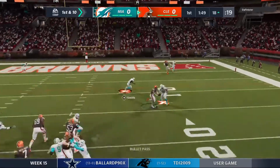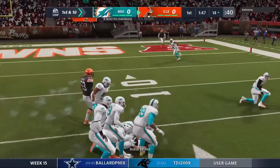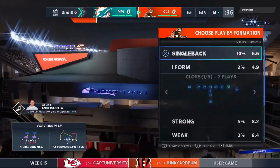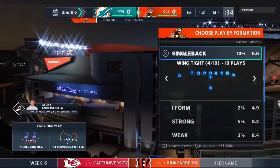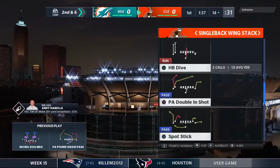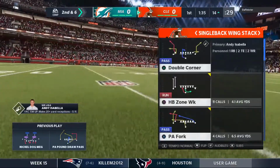From the red zone now, they'll look to throw. Finding Knox there, complete. And he'll get him inside the 15 down to the 14-yard line. They'll contain him to just 4. 2nd down. And 6 at the 14-yard line.